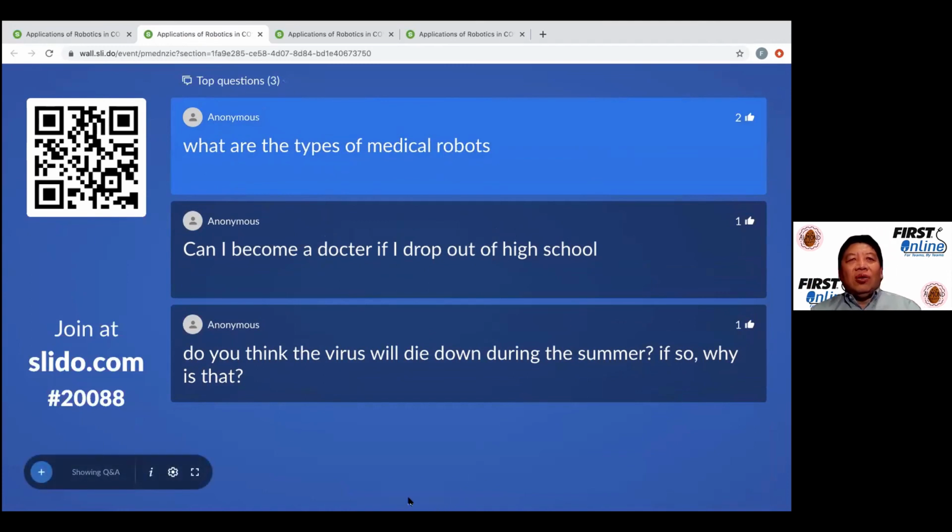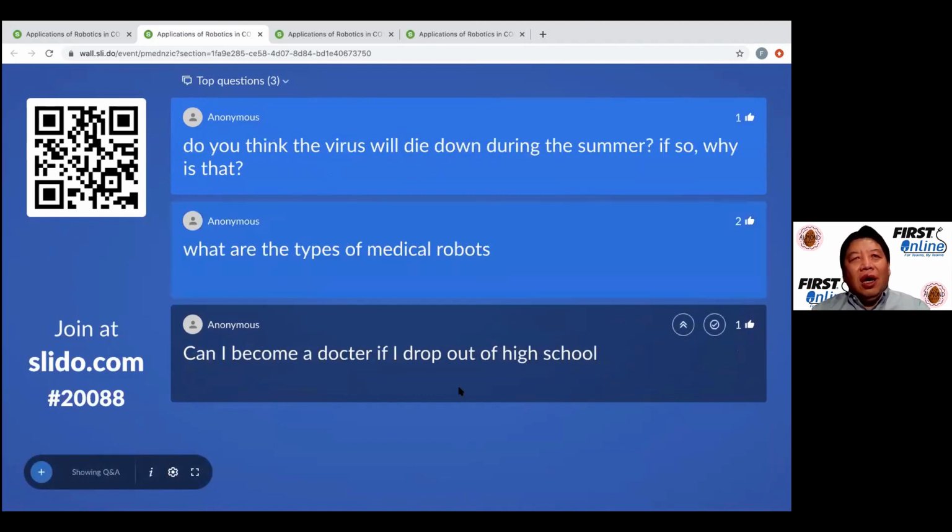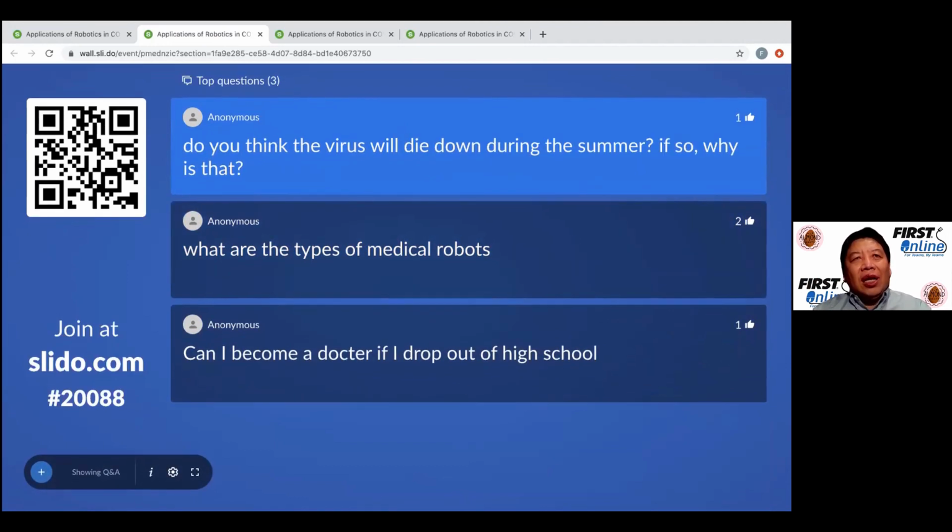Do you think the virus will die down during the summer? It may come down a little bit. Unfortunately, the official answer is I do not know. Actually, nobody knows. But looking at Singapore and other places, the hot-weather places still have COVID, like India. So more likely we're still going to have them around. This is unfortunate, but that's what we prepare for. All right.